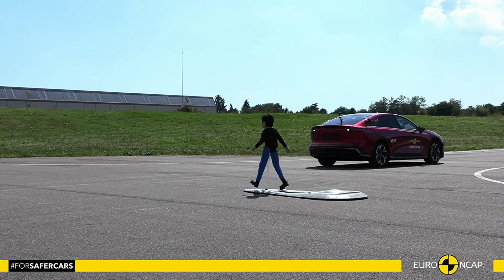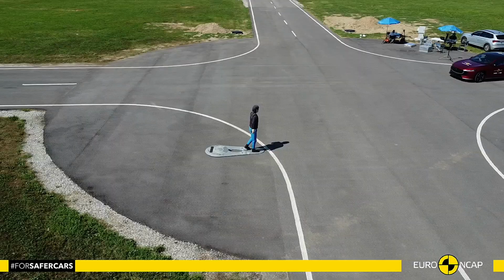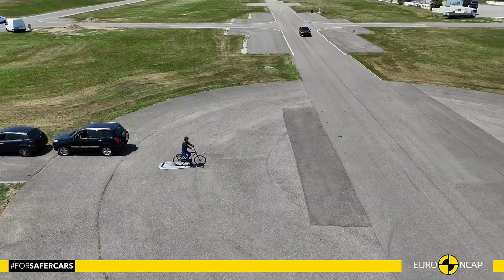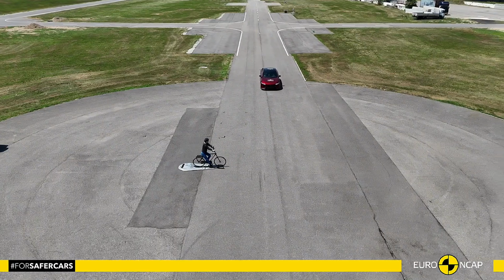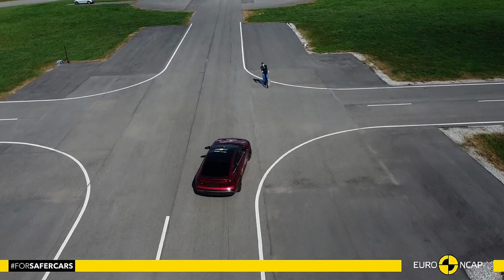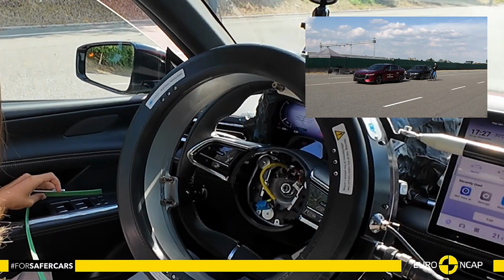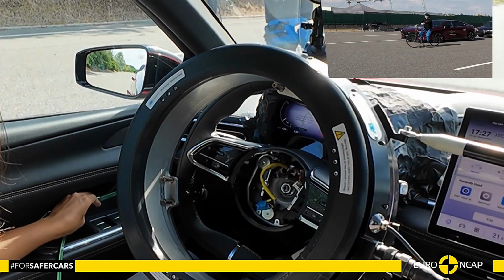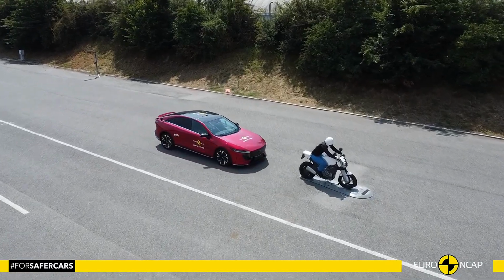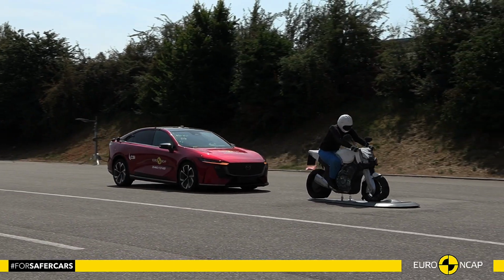The autonomous emergency braking system of the Mazda 6e responds to vulnerable road users, such as pedestrians and cyclists, as well as to other vehicles. In tests of its response to pedestrians, the system performed adequately, with some protection offered to those to the rear of the car. The system performed well in tests of its reaction to cyclists, including dooring, where a door is opened into the path of a cyclist approaching from behind. The system's response to motorcyclists was good.